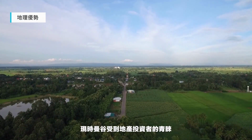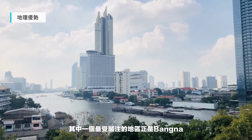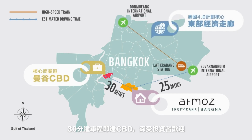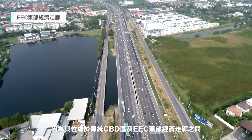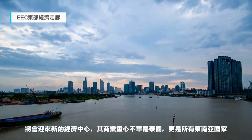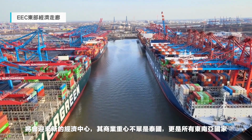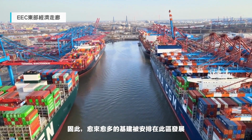Now, being a property investor's favorite, one of the most talked about places among buyers and investors is Bangna. Sitting in the southeast, less than 30 minutes from the CBD, Bangna is gaining a lot of attention. One of the reasons is that it sits in the middle between Bangkok and the EEC, the Eastern Economic Corridor, which is coming alive at a rapid pace and becoming a new economic center, not only for the country but for the entire Southeast Asia. In fact, a lot of infrastructure is already taking place in this area.